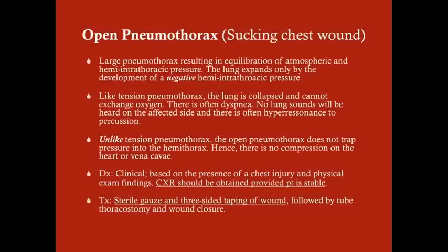The treatment is to apply sterile gauze over the wound and tape it on three sides so that you're still allowing the air to get out. And then this will be followed by tube thoracostomy and wound closure.